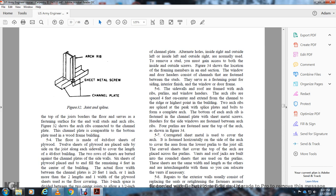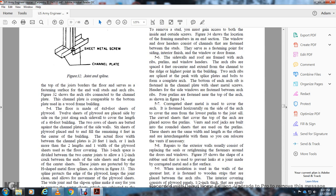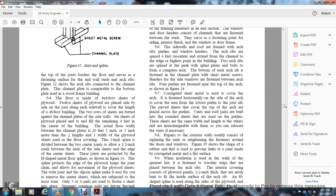5.4. The floor is made with the 4 by 8 foot sheet of plywood, with the plywood placed with the side of the joints along with the sidewall to cover the length of the 48 foot building. The 2 rows of sheets are placed against the channel plate with the sidewall, 6 feet from the end of the floor, with the remaining 4 feet at the center of the building.